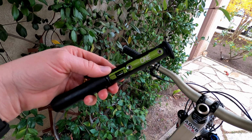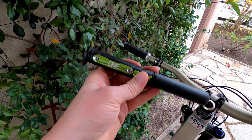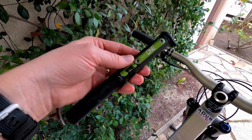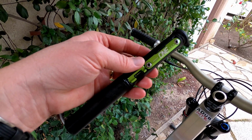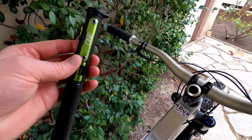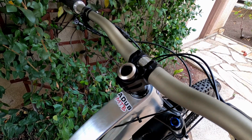I really like these One-Up Components tools. They're very compact. They have a lot of useful features and useful storage. I used to carry this on the frame of my bike in a pump, but I switched to CO2 cartridges and I didn't really need the pump, and I like the application that they came up with to store it in the steer tube of the fork.